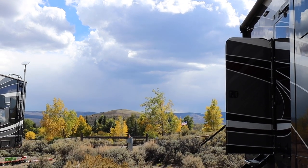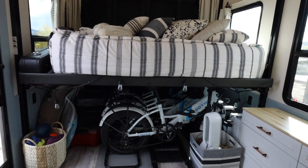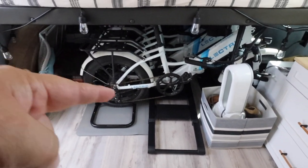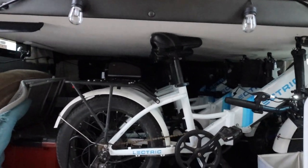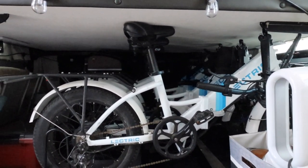All right, now that we're done with the tour, next up, we got to clean this thing up, get it ready to roll and then head on out. So here we go. Love those bike racks. So much easier to store our bikes. Bring the bed right down onto the seats and holds it right in place.